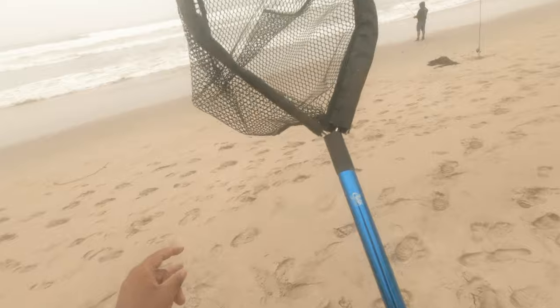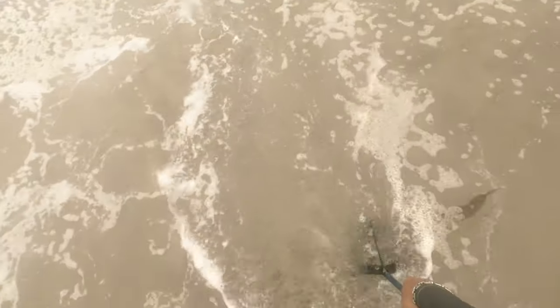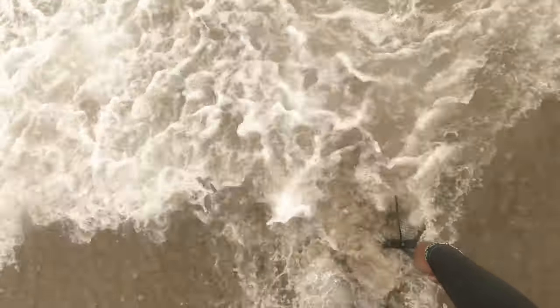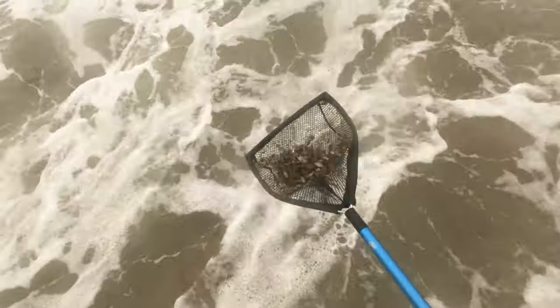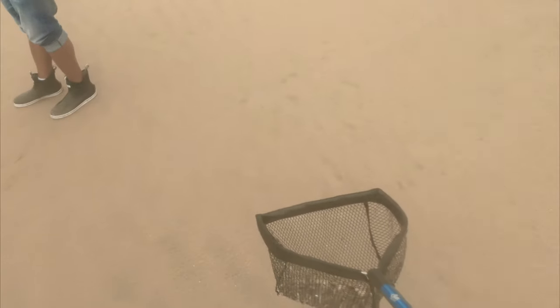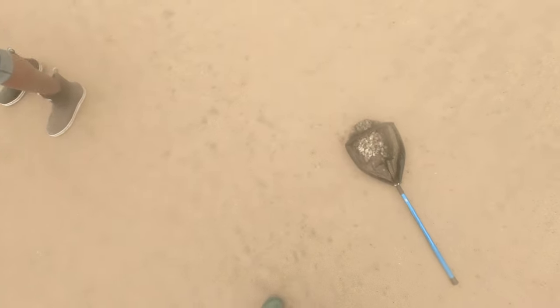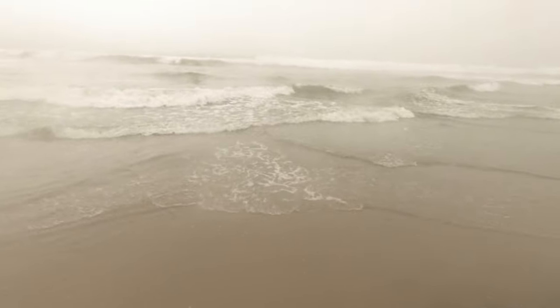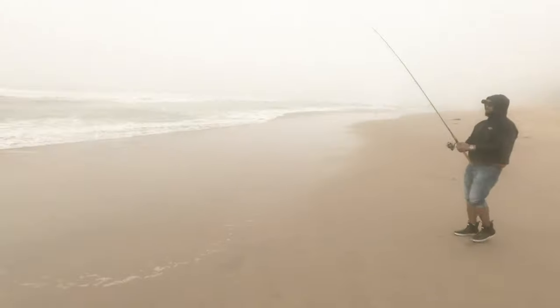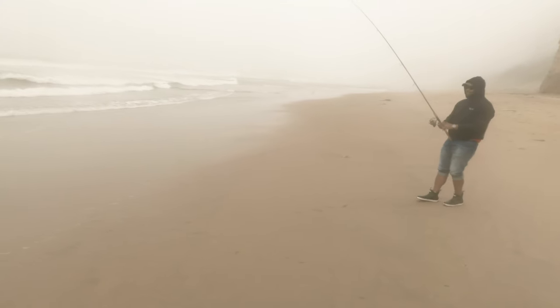Got my net, about to go scoop him up, because I just seen a bunch of them out there. Look at that there, y'all. Man, one scoop. There you go. Yo! I've never seen so many of them at once. The sand crab on, soft shell. Let's go. Woo! This boy just hitting them. Boy, Kenzy on him. Get him.